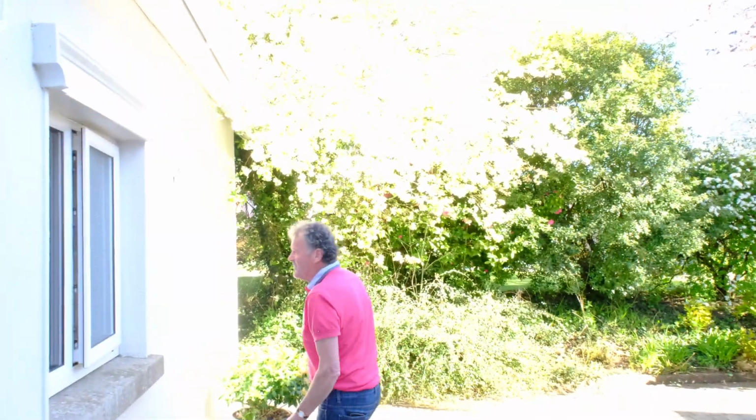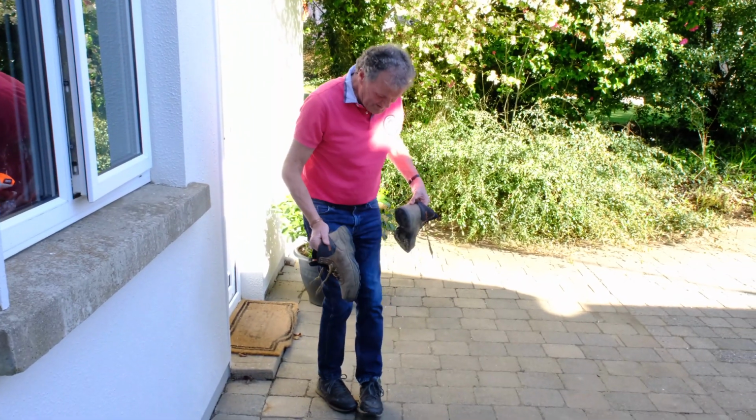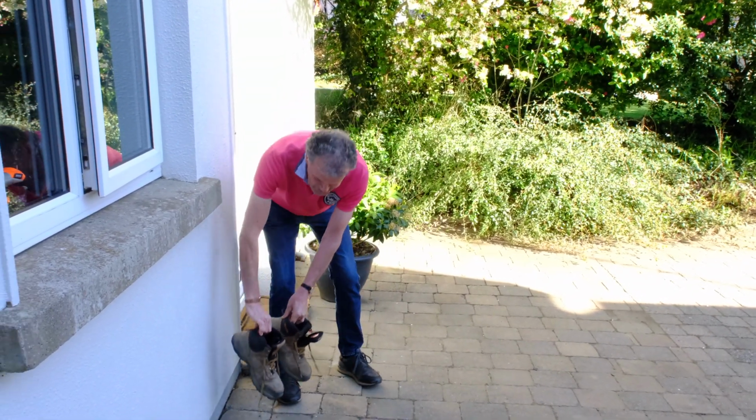I'm only going to leave out my boots for the morning. Give them a bit of a shake up if they dry up. Won't be too bad, they'll do okay.